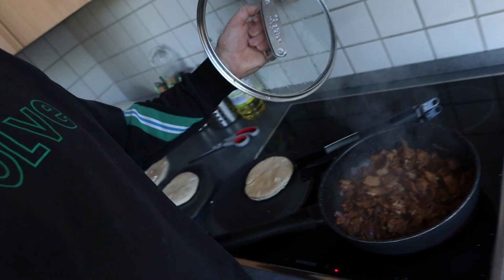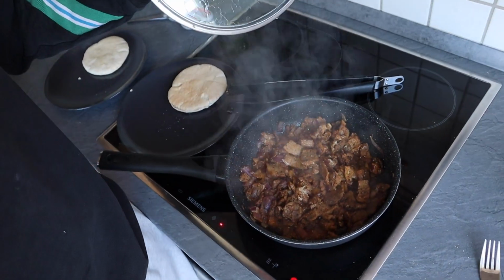So I'm preparing some nice Greek gyros with some pita bread and tzatziki. So today is kind of a theme day. Some nice food that we have from Lidl. And yeah, so the living room might be looking like a mess, a little bit at least.